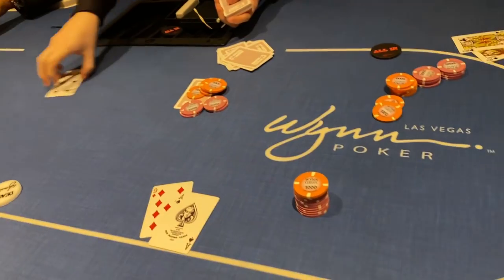And we're sitting on about 650,000 going to 5,000, 10,000, I believe. Probably close to chip lead with 12 players remaining. Let's stay aggressive, make good decisions, and let's get that trophy and $18,000 for first place, one day event, 30 minute levels at the Wynn.